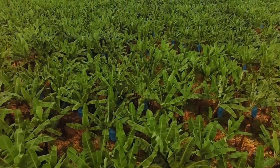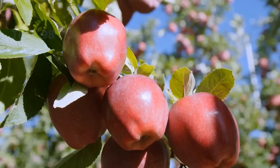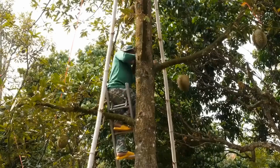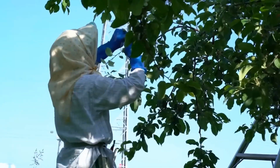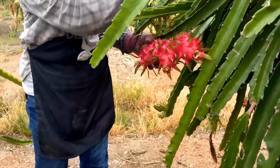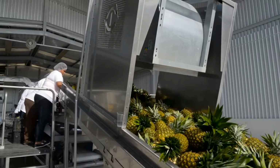As dawn breaks across Asian fields, from banana orchards in Thailand to apple fields in Japan, the fruit harvest appears like a vivid painting. Now, let's visit fruit orchards to see how Asian farmers harvest millions of tons of fruit.